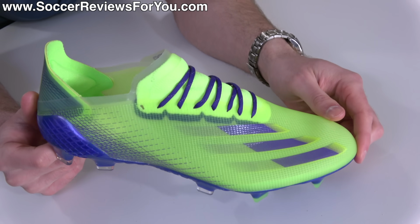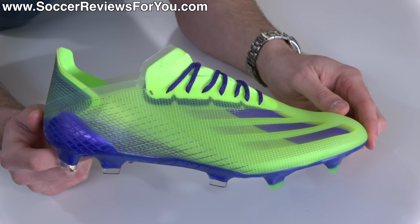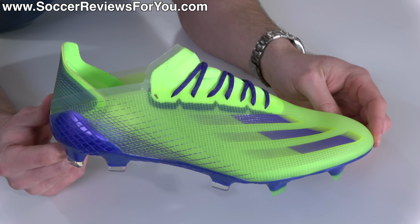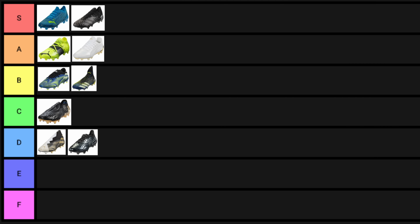I have a hard time ranking this in the S tier simply down to the comfort, but that's really a personal preference thing. So for me, I have to rank this as A tier.